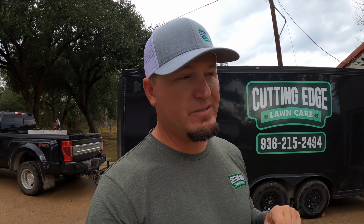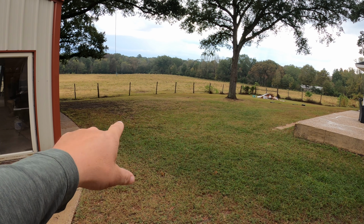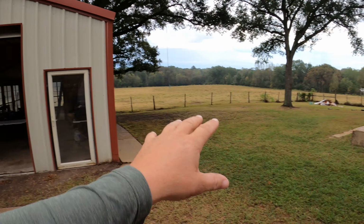Today is October 31st. Happy Halloween. Yesterday was 90 degrees outside. And you can see, it's about to be November. We have plenty of green grass left. Now, it's not growing very much because it's pretty much dormant right now and it's been so hot, but we still have work to do.